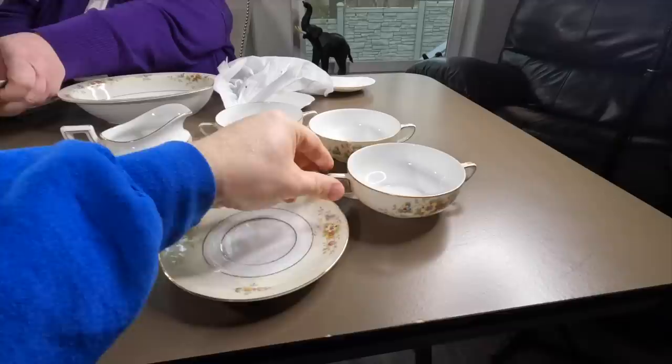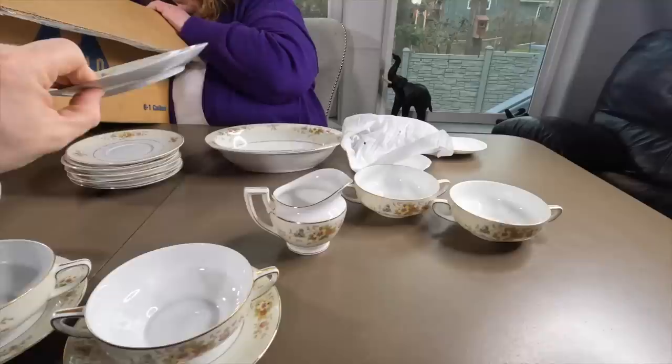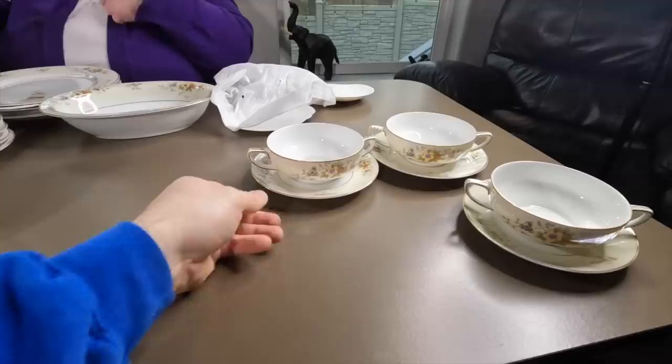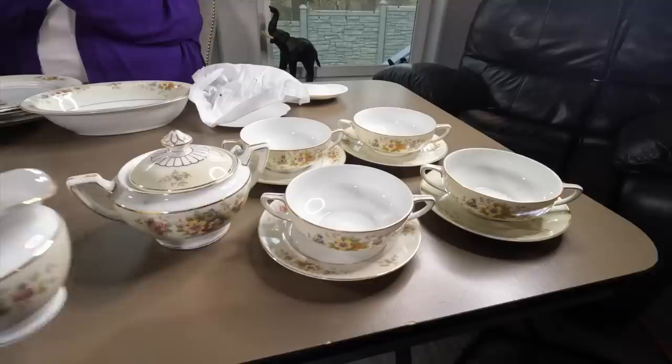Those are too good. And they're really thin china. Really thin china. Now, you got plates? Yes. But in the middle, I don't know if the gold's a tiny bit worn off or if that's the design, because I've seen some that have the design like that. Yeah, so I'm confused on it.